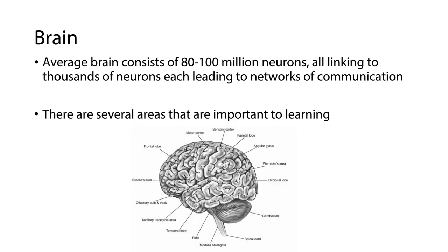Additionally, there are other parts of the brain that are relatively important. The hippocampus, for example, which is in the basal medial part of the temporal lobe, allows the brain to process memory for context. And you can imagine how this would be incredibly important when it comes to learning new material.